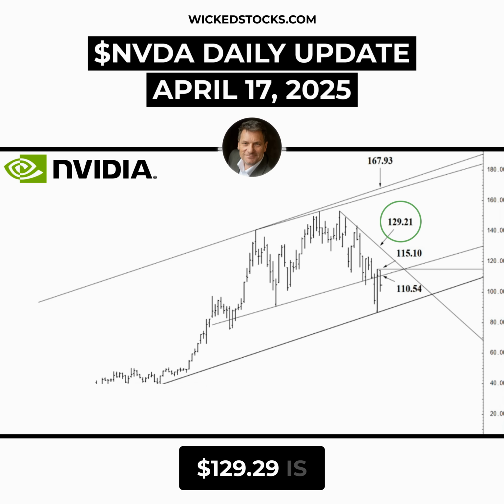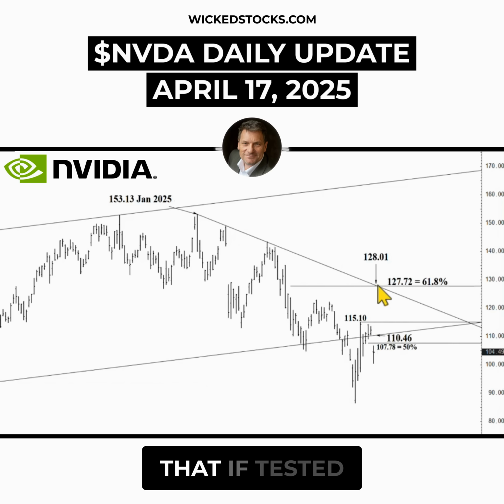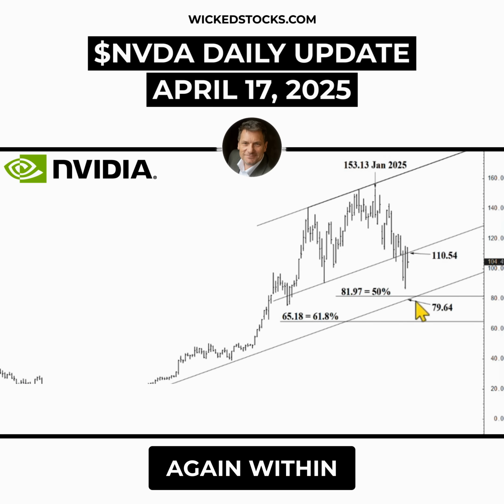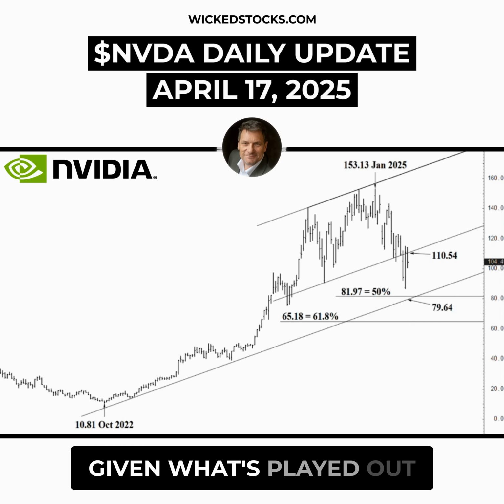in reach. The 129.29 is a long-term speed line, 128.01 on the daily chart, that if tested can absorb buying through May. Once tested, we can fall all the way back into the upper 70s again within a month or two of doing so. I do think the upper 70s are in reach now over the next 3 to 5 weeks anyway, given what's played out on Wednesday.